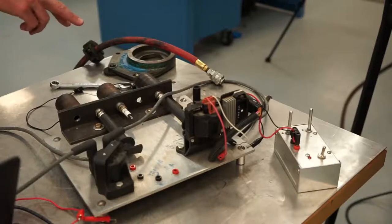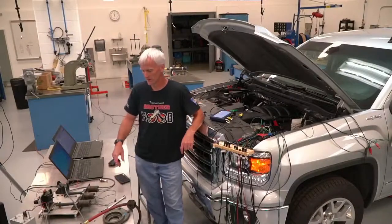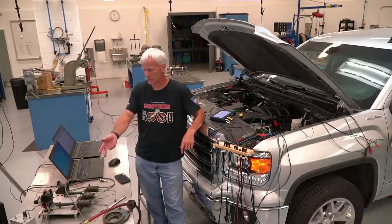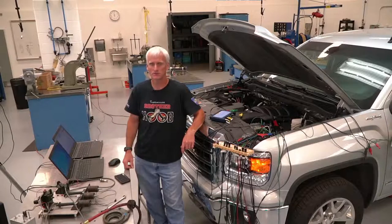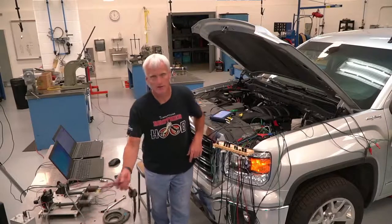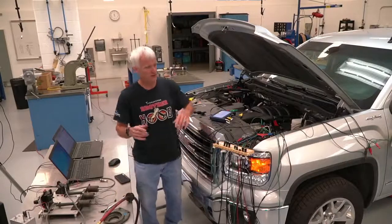When I was doing it on this example here with this mock-up, it took quite a bit. I can't remember now, but it was like 5,000 volts to fire it in open air, and then with pressure on it, it was 35,000 volts. And that was compressed air. No, nothing fancy, no fuels or anything like that.